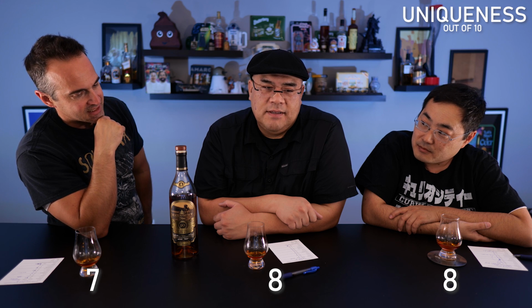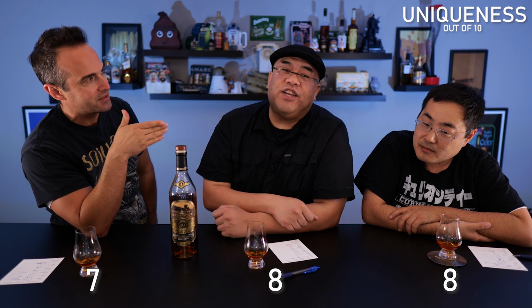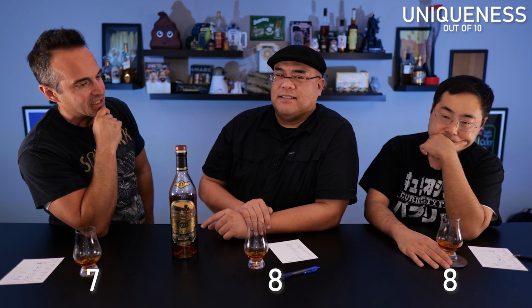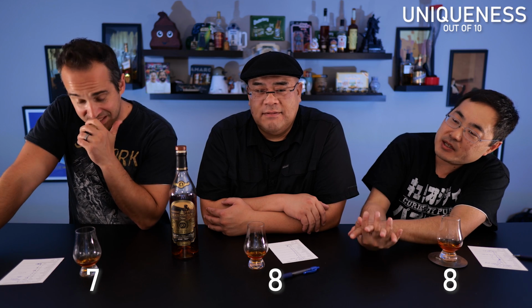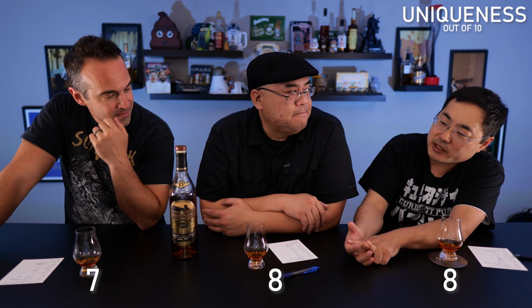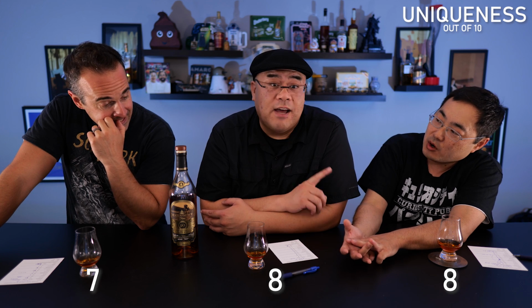It's like paint by numbers. No, this is going to be a crowd pleaser. Pure amalgamation of a really amazing bourbon, but is it more unique than that? It's unique because it accomplished that. It's a seven unique for a 16-year. You're not getting overly tannic.